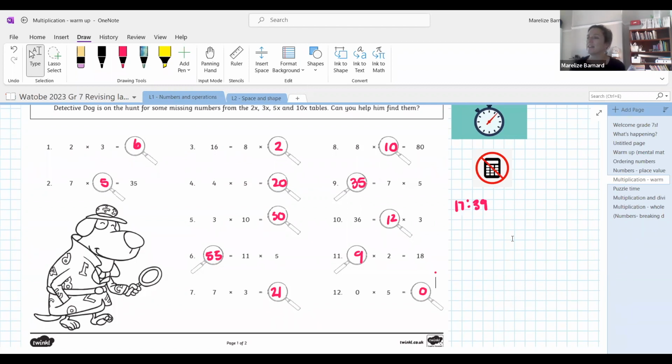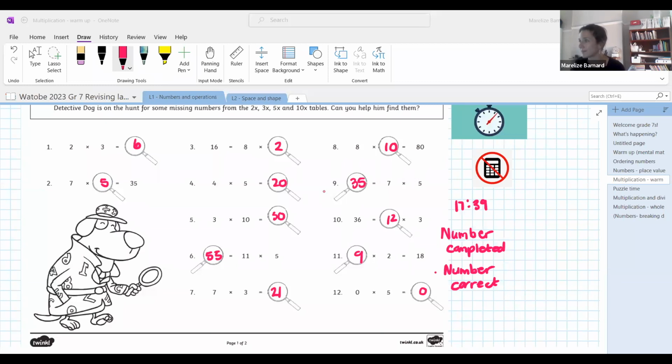So write this down. Write down how many you did. So number completed. And then the number you got correct. So of those ones that you did, how many did you get correct?